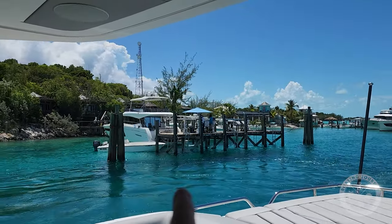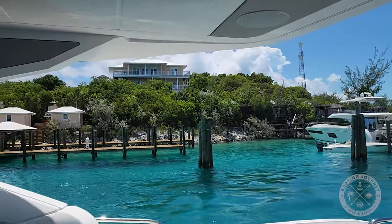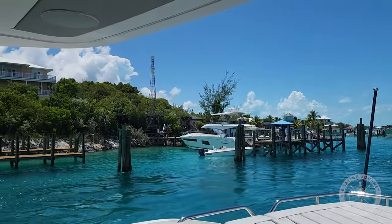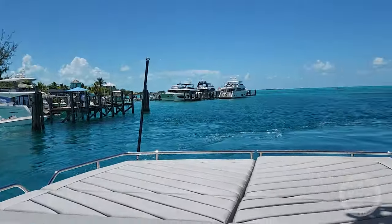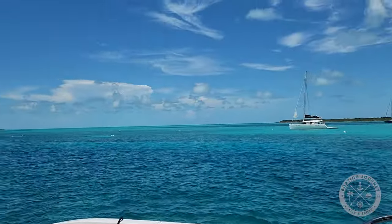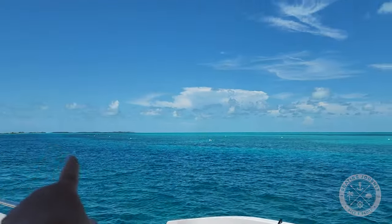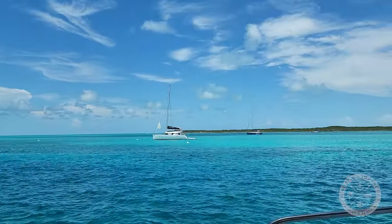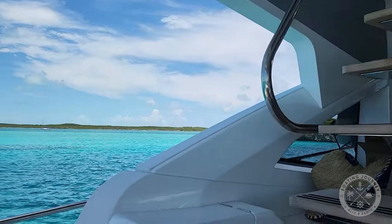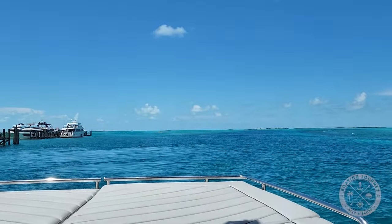That is the fuel dock for Staniel Cay. We just got fuel, and you're gonna see, these are some of the cottages that they have. There's a few more over there. Today we're gonna head out, I guess, and go on a private island. These are all mooring balls, you can see, outside of Staniel Cay. It looks pretty shallow. I am on our big yacht. And we're gonna head out and check it out.